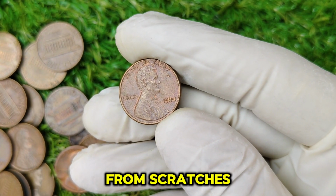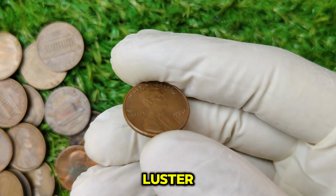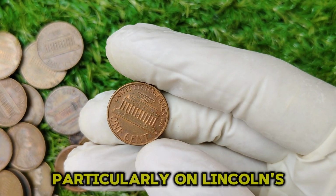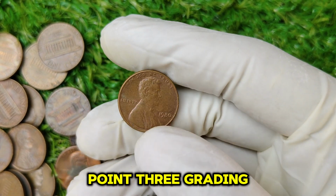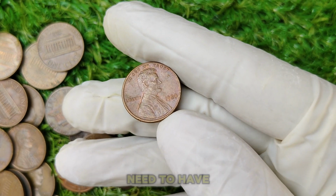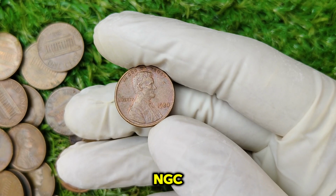If it's free from scratches, marks, or wear, you may be in luck. Check the coin's luster and how well defined the details are, particularly on Lincoln's face and the wheat stalks on the reverse. 3. Grading. To know the true value, you'll need to have your coin graded by a professional grading service like PCGS or NGC.